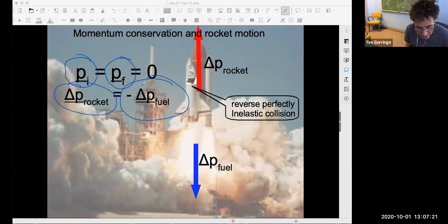Now, if you think about this, both this situation with the rocket and the situation previously with the squid are kind of the reverse of perfectly inelastic collisions. Here you're starting with one object stuck together and parts of it are heading off in opposite directions. That's the reverse of the two cars colliding together and moving off as wreckage. And so the system with the rocket and the fuel, and the system with the squid and the water, is very much like that perfectly inelastic collision, but in reverse.